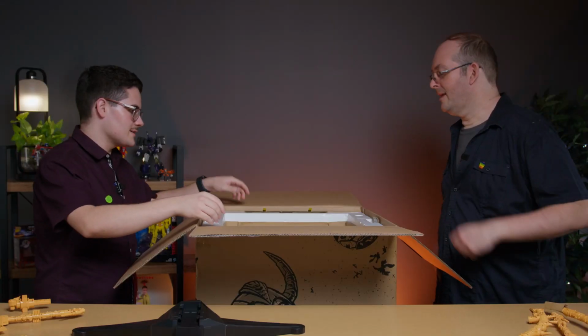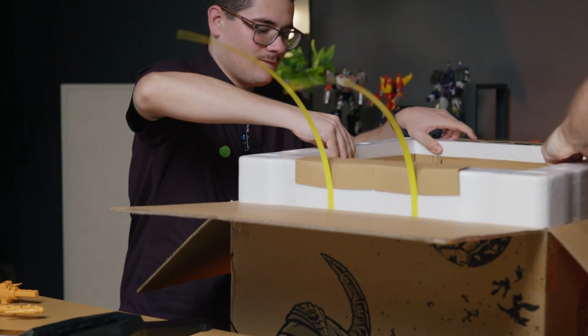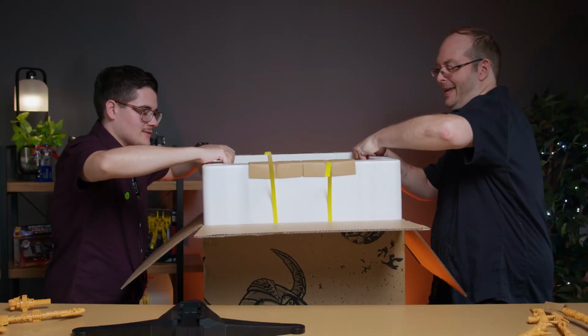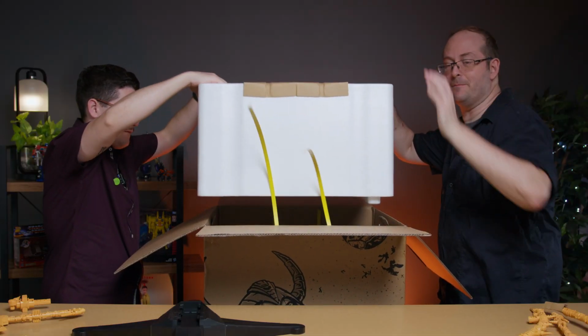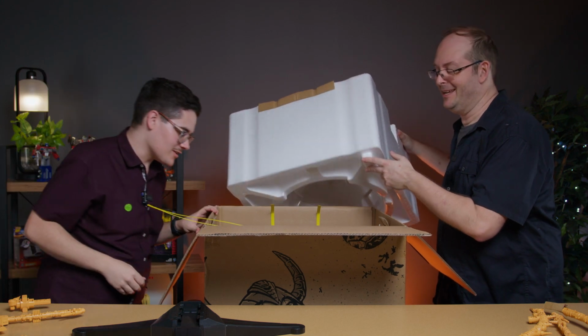So that's everything from the top layer, as you can see when we take it out of the box. So I guess let's take off the top layer. Let's take it out. So it does ship with... It's the first Transformer that's shipped in polystyrene in years. Yeah. And that's to protect the fact that he ships as a massive ball in Planet Mode. Now, I can see a Unicron down there. That's a very good looking Unicron down there.